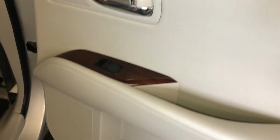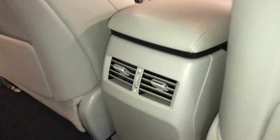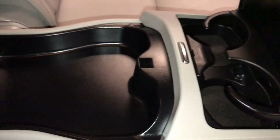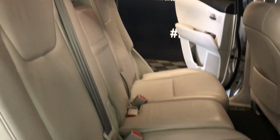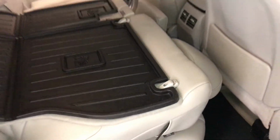Speakers, powered window controls, beverage holder, storage, and lighting inside the doors. Backseat pockets, ventilation ducts, fold-down armrest, wood trim for the cup holders, storage. You have curtain and side impact airbags, overhead handles, hooks, and lighting. Slider bars and seats moving forward and backwards. Levers on the sides of seats are for recline or to fold them flat down, just like the ones in the trunk.